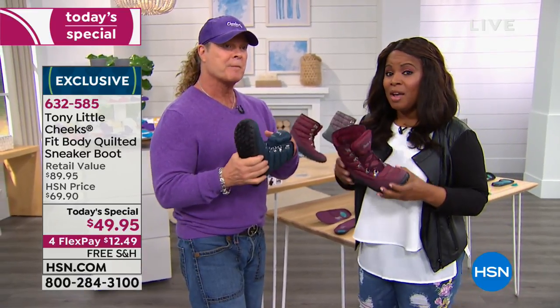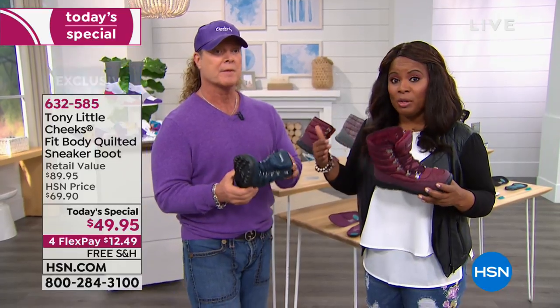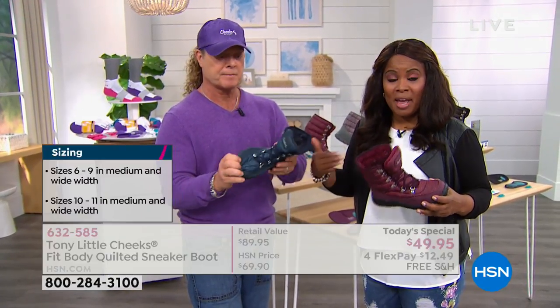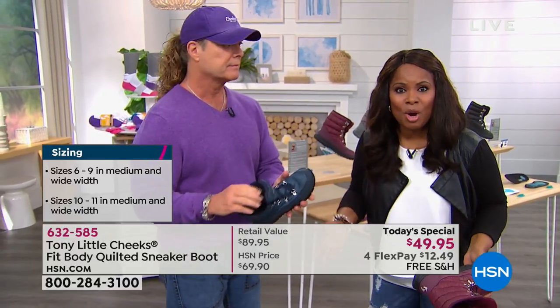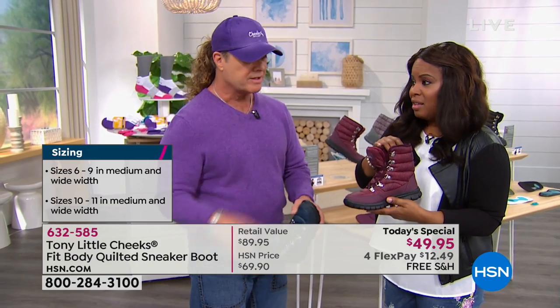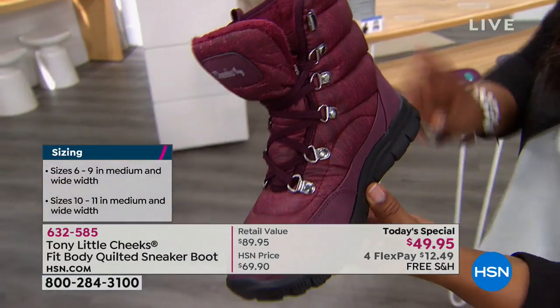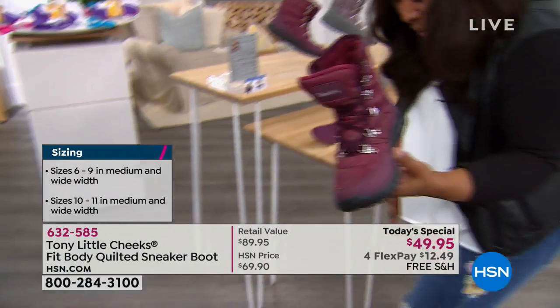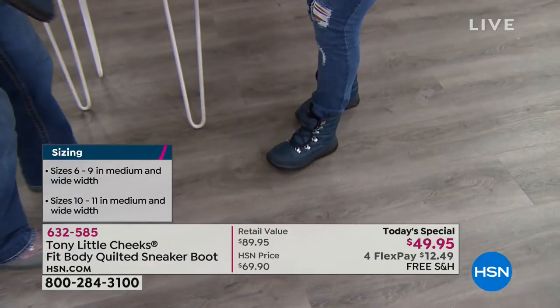If you'd like to order, you have both medium and wide widths, which we love. We know the wider widths are more limited, so if you need a wide width shoe like I do, order early. We have all sizes 6 through 11. I think the hardest part is what color. And I've got to tell you, the burgundy choice is going to show out this show. Isn't that gorgeous? So if you love that color, don't wait on that. I elected to wear the navy because a lot of us have a lot of denim jeans. So the navy is also an easy choice.